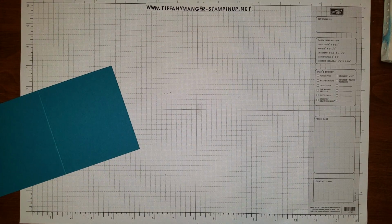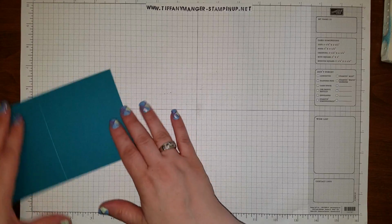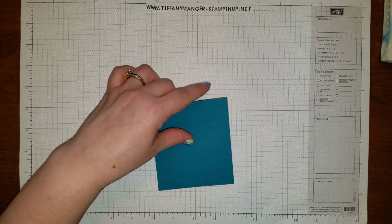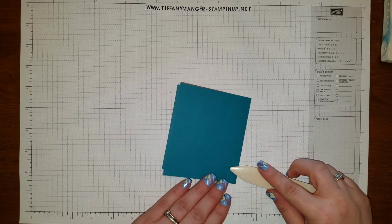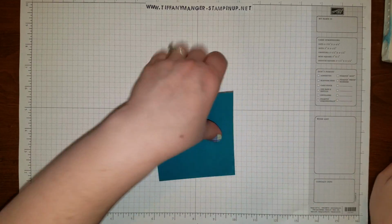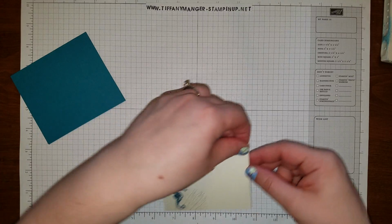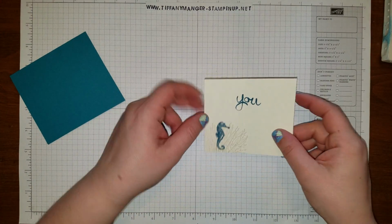Right, the score tool here. So this is your card base. It's a little smaller than a regular card. Take our bone folder to fold that there. And I had already stamped the inside already.